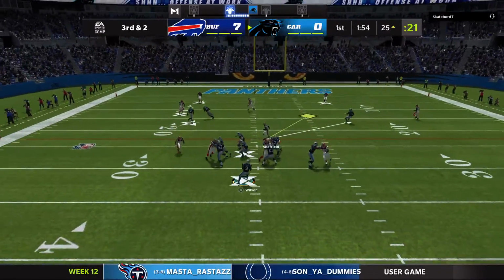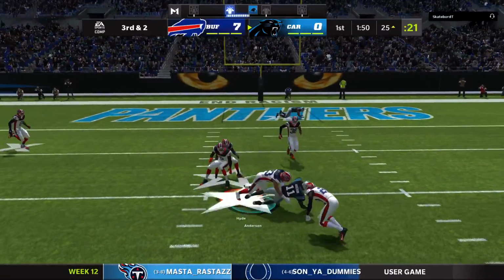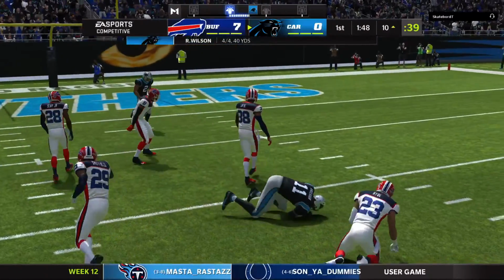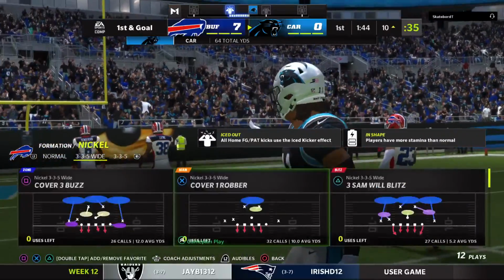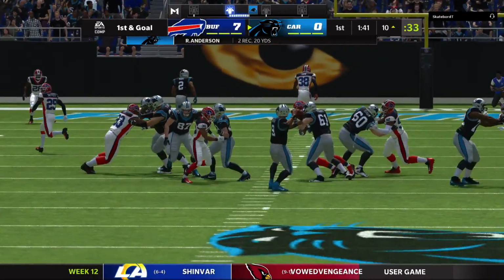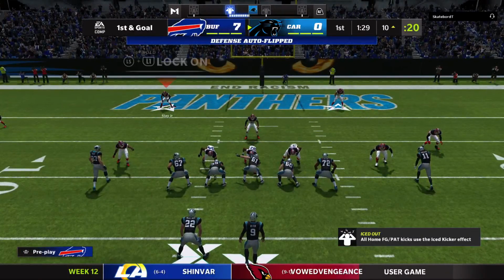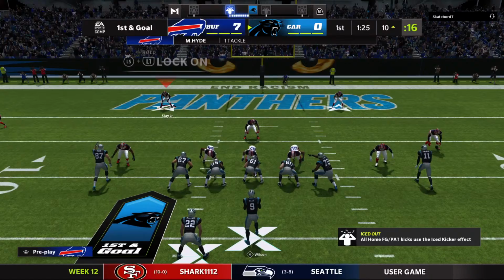Off the play fake. Here's Wilson. Open man is Anderson. And they'll get this down to the 10. A very important third down conversion right there, because when you're trailing and find yourself this deep in enemy territory, the kicker's not even part of your thought process. You got to make it pay off with 6. Nice connection right there to set up 1st and goal.